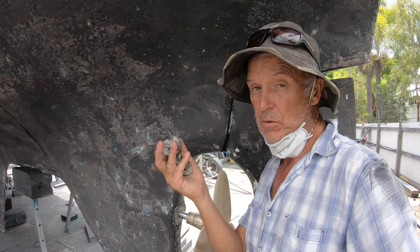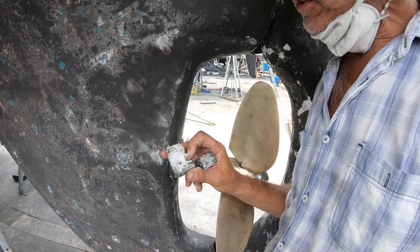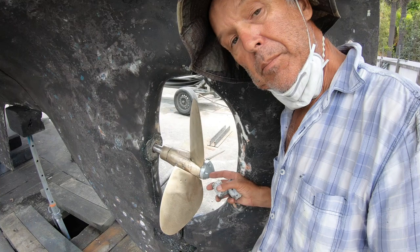It's really important here to clean the shaft up really well so that the anode makes good contact with the shaft so it protects it properly. Same with the cone anode on the back of the propeller. So I'm just about to put this on.